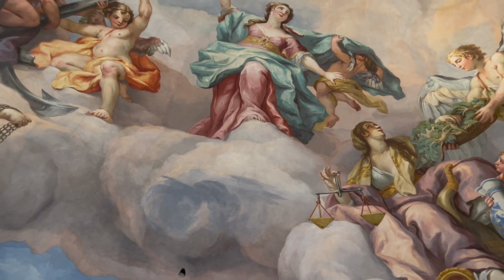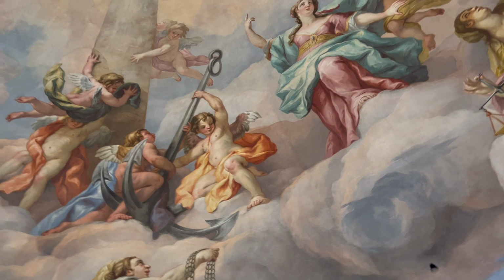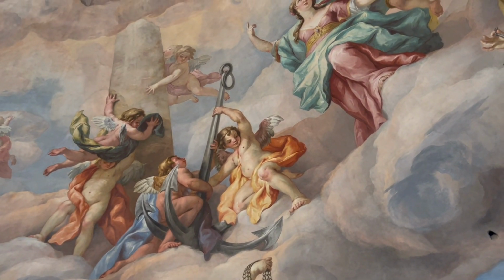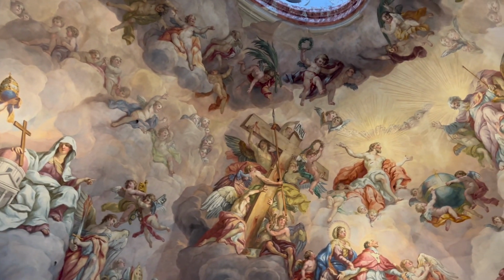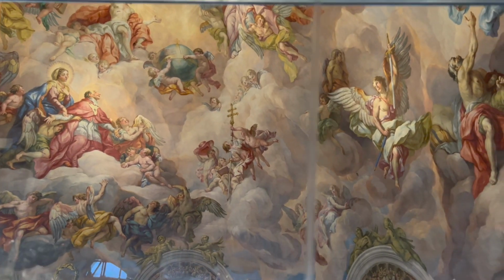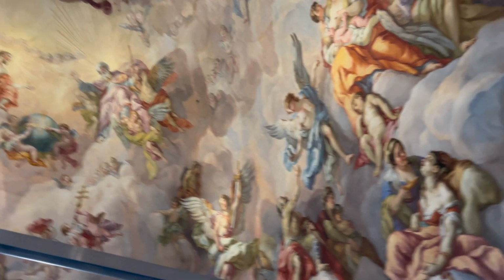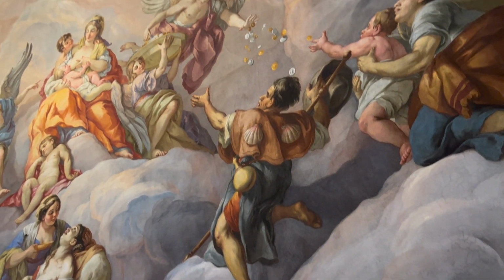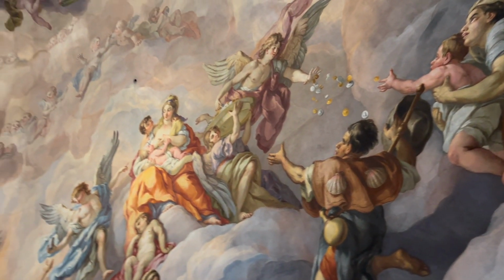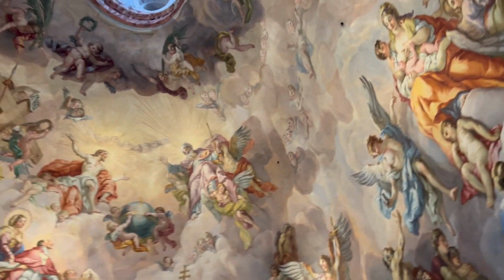The frescoes in the St. Charles Church are true masterpieces of Baroque art, a testament to the incredible skill and vision of the artist Johann Michael Rottmayr. These breathtaking works of art adorn the vaulted ceilings, and they depict grand scenes from the life of that saint, Charles Borromeo, as well as other allegorical figures and cherubs. Each fresco is a complete symphony of color and motion, every brushstroke imbued with a sense of drama and activity.